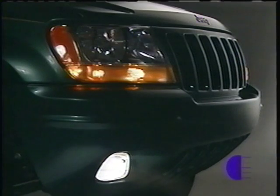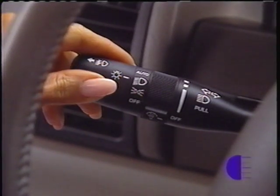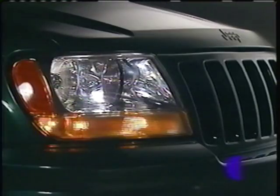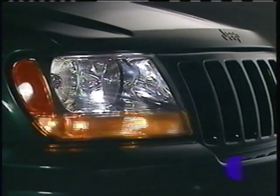If your vehicle is equipped with fog lights, they can be activated by turning on either your parking lights, low beam headlights, or automatic headlights, and pulling outward on the knob at the end of the stalk. If you forgot to switch off your exterior lights when you exit the vehicle, there's a lights on reminder chime that sounds when you open the driver's door.